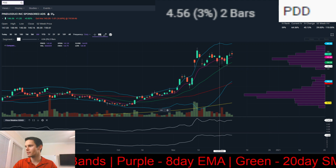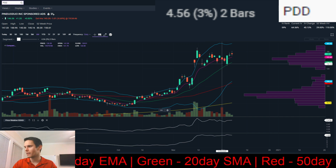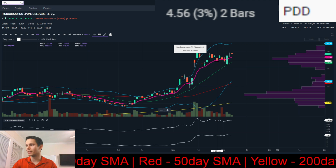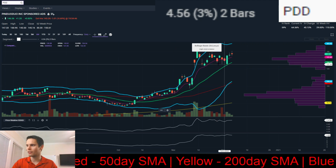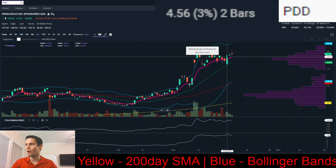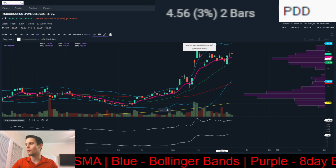Did it undercut? I don't think it undercut this guy. 128.80, 129. Yeah, so it didn't quite undercut this last one, but the three lower wicks here all undercut those, undercut the 20-day simple moving average, and then it rallied all the way up and broke over the previous day's high. That was my buy point.